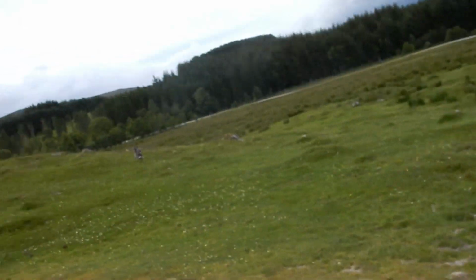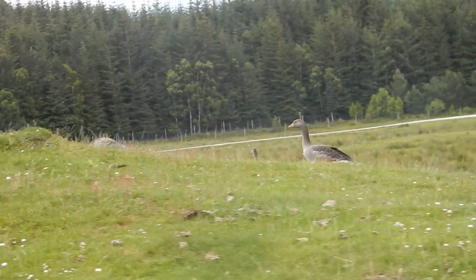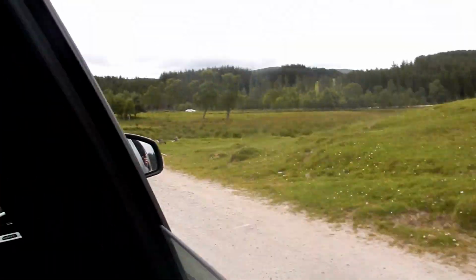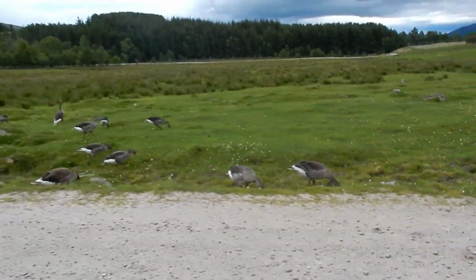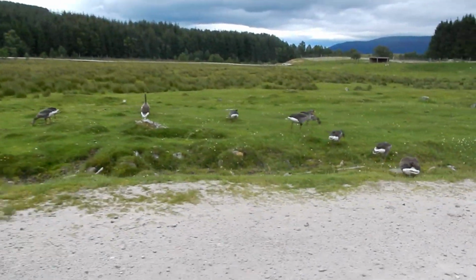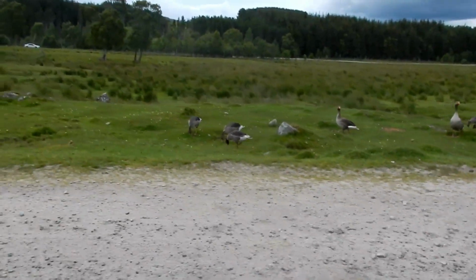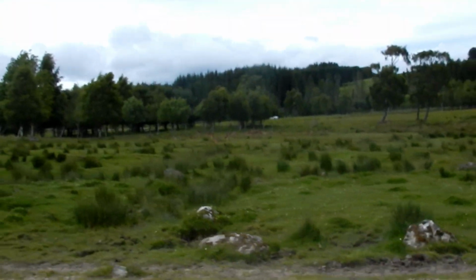Oh, there's the ducky, ducky, duckies. Oh, they keep quacking. Go on, give us a horn. There's a wee sign there telling you what they are. Oh. Coming up. And that's the wildy thing, isn't it? Whoa, there's a herd of things.